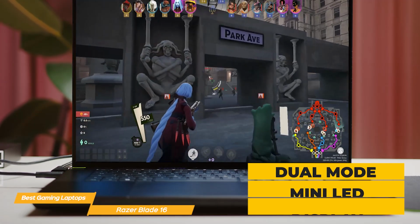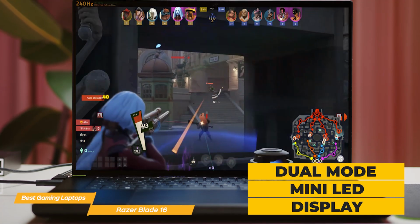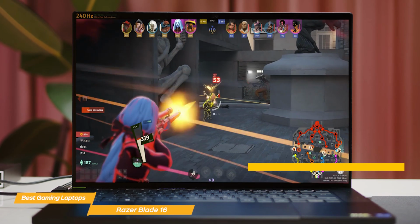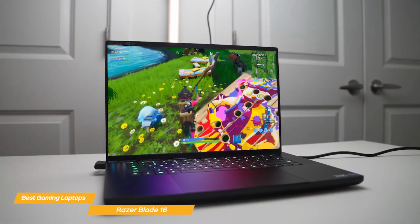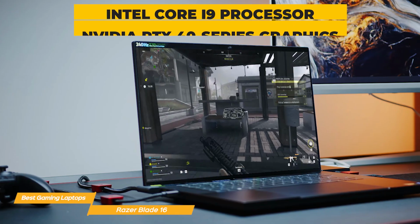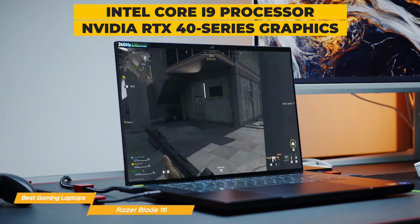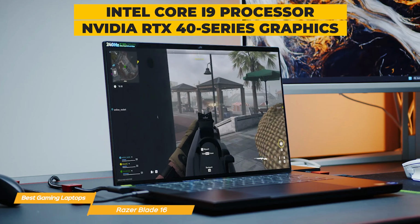Now, its dual-mode mini LED display offers superior color accuracy and brightness even when compared to more powerful computers like the Alienware M18 R2, a much more powerful laptop that, nevertheless, can't outmatch the Blade 16 in terms of visuals. Powered by an Intel Core i9 processor and NVIDIA RTX 40 series graphics, the Blade 16 offers exceptional performance, handling even the most demanding games and applications with ease.